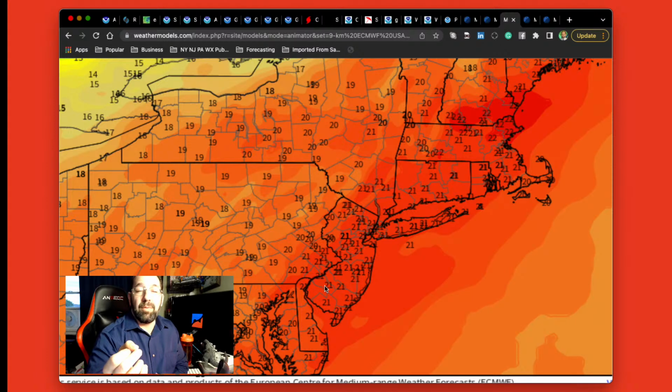Now, 850 millibars with optimal mixing at 21 degrees Celsius supports temperatures basically between 90 and 94. So I added in the fact that we're probably going to see some scattered cloud cover, and watch out for a sea breeze front right along the immediate coast. I'm thinking upper 80s to lower 90s, heat index somewhere between 93 to 96 degrees from New York City to Philadelphia on Saturday afternoon.